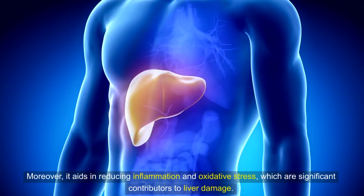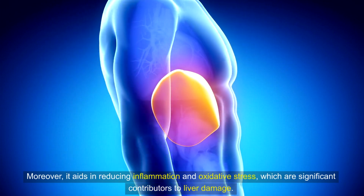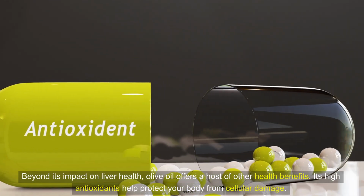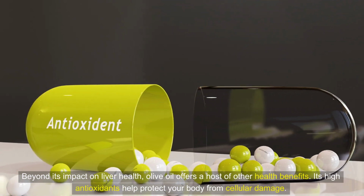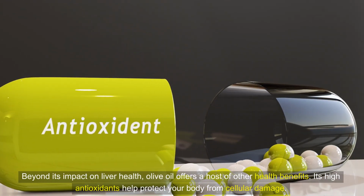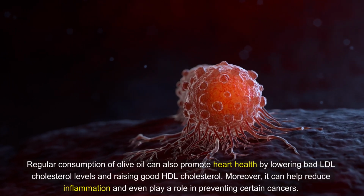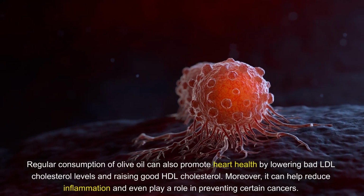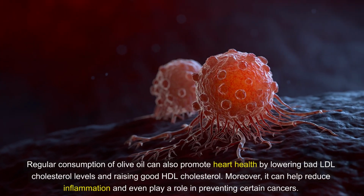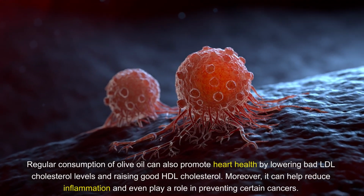Moreover, it aids in reducing inflammation and oxidative stress, which are significant contributors to liver damage. Beyond its impact on liver health, olive oil offers a host of other health benefits. Its high antioxidants help protect your body from cellular damage. Regular consumption of olive oil can also promote heart health by lowering bad LDL cholesterol levels and raising good HDL cholesterol. Moreover, it can help reduce inflammation and even play a role in preventing certain cancers.